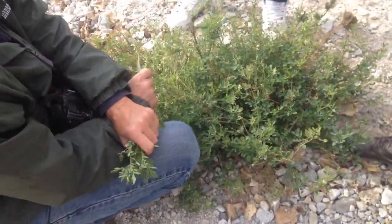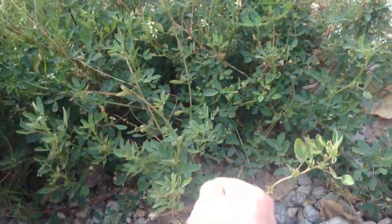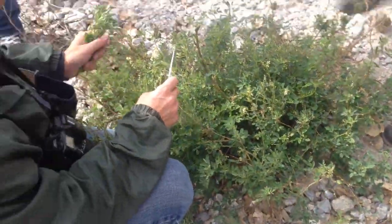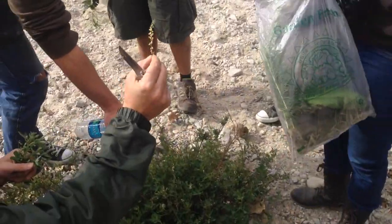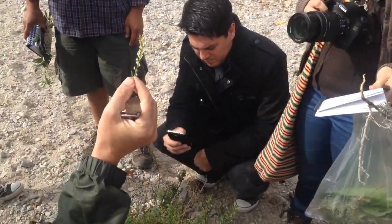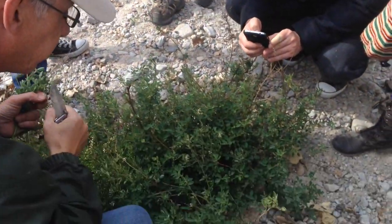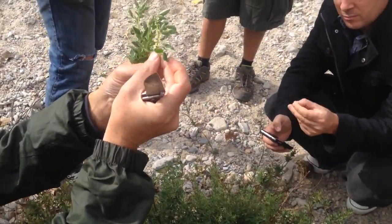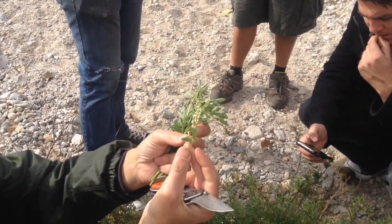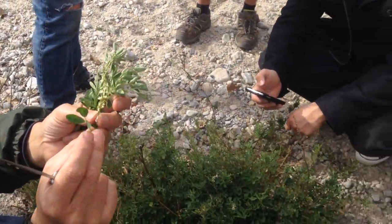Curly dock. Delicious. Yeah. Sweet wild clover. Sweet white. You see the flowers are white. But it's better cooked. What is this one? Okay, so this one is called sweet white clover. What you're looking for are these beautiful little grape-like white flowers, and you're looking for three leaves that look like clover. So you have these white flowers, and then those three little leaves like this, and that will tell you it's actually sweet white clover.